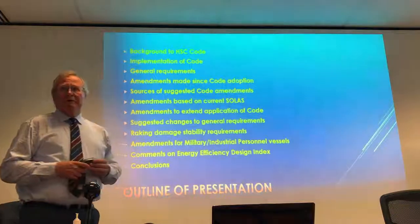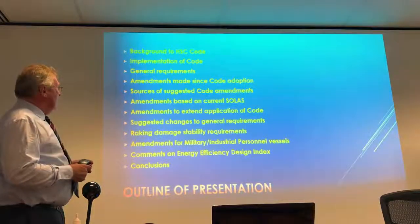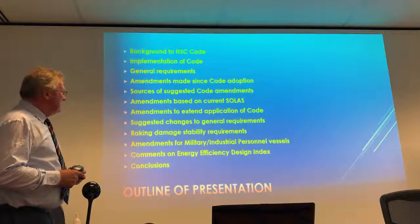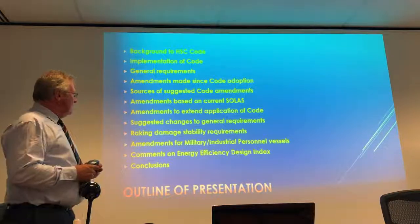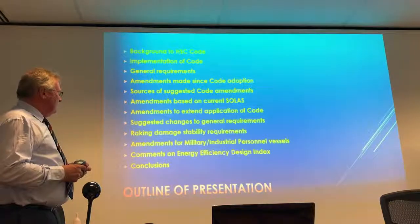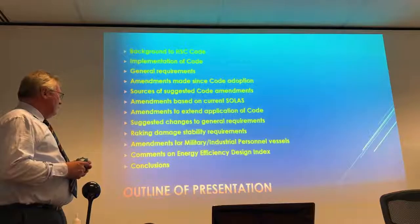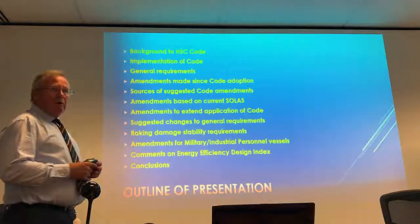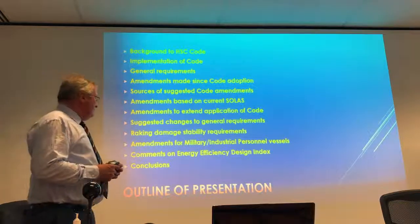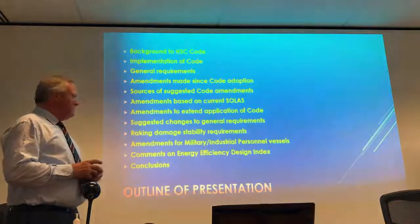And then we move on to the changes that I think need to be made to the code now, the sources of those amendments, and then I go through those sources in detail, talking about amendments coming out of the current SOLAS text, amendments to extend the application of the code from where it is at present, suggested changes to the general requirements, suggestions for overcoming a problem that we have with regard to raking damage stability. There are some particular problems that apply to the application of the code to military and industrial personnel vessels.